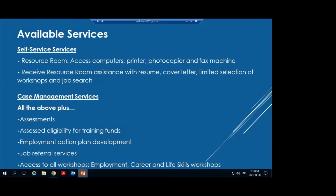So we work on developing an employment action plan, which is a series of services and activities that's going to help the individual towards achieving their employment goal. We also have job referral services where we can present individuals to potential employers. And these case managed clients have access to all of our workshops, including employment related and life skills workshops.